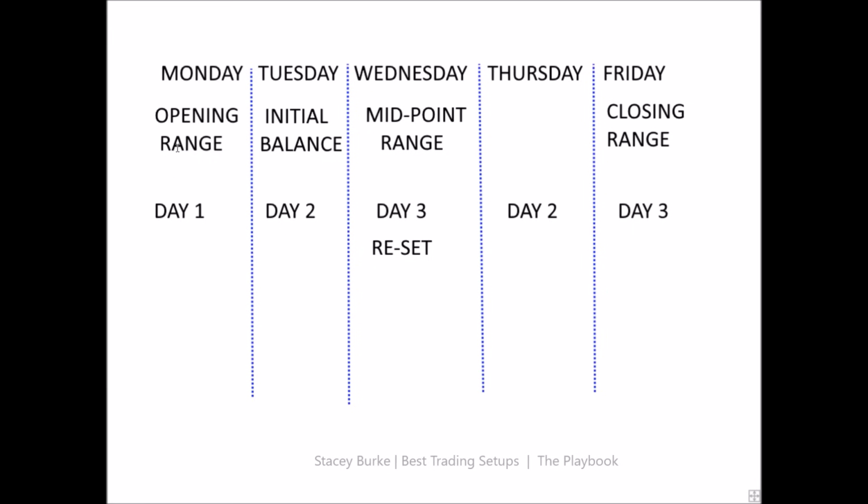I want to just go back and repeat. Monday is a new timing cycle in a new week, and Monday's opening range establishes the initial high and low for the new week. This is where we can generate a lot of our information based on how the market trades and how it closes.